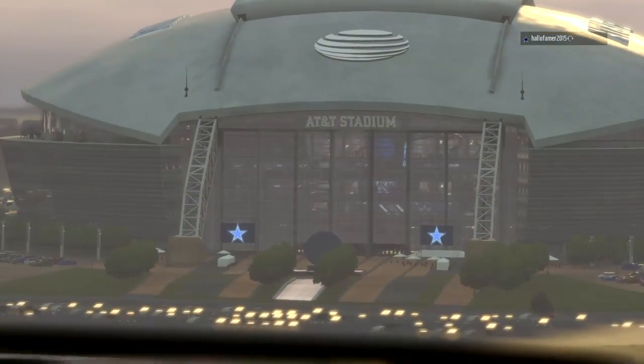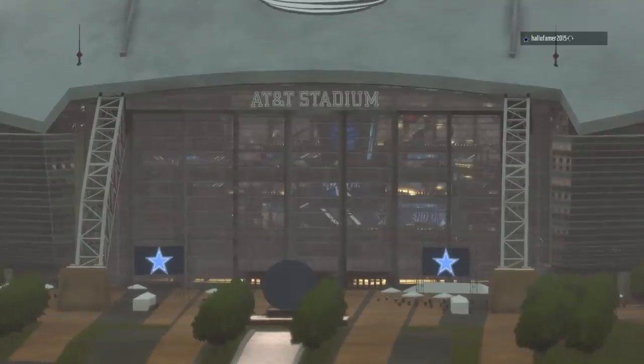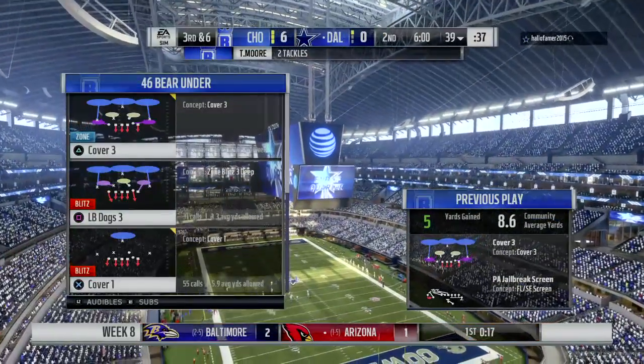Sitting alongside Charles Davis, I'm Brandon Gaudin, as it is Cowboy football to begin quarter number 2. They're looking at a 3rd and 6 here to start things out.